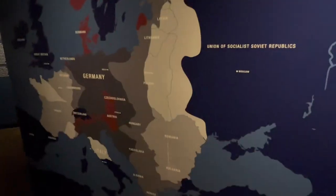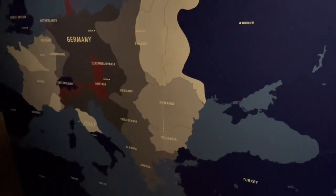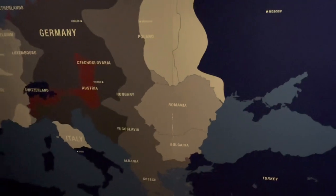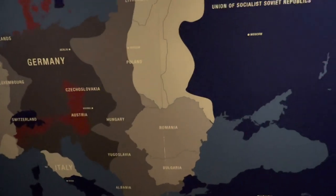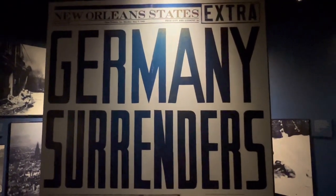So he was there, B-26s were over Romania? Yeah, they still had it, didn't they? One of our science teachers in seventh grade, we were just discussing this right here. B-26 Marauders going over Romania for the oil fields. May 7th. This is the headline from right here in New Orleans.